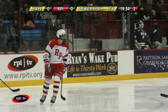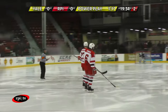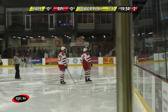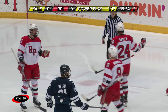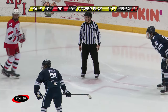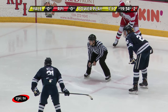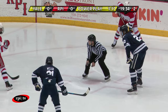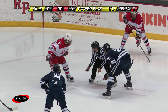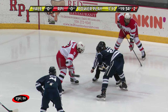Yeah, RPI doing a great job again, because when they first got that power play in the first period, Yale came flying out, ready to try and put the puck in the net, but RPI wins the faceoff, dumps it down, and then forces a slow breakout from the Bulldogs. And now they get a change as well. Face off to the left of Owen Savory, the sophomore from Cambridge, Ontario.